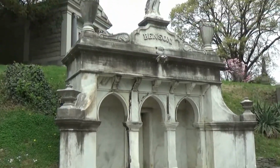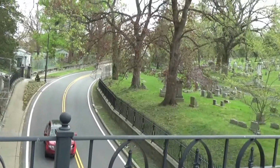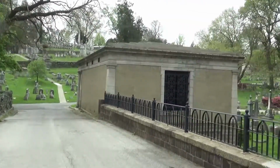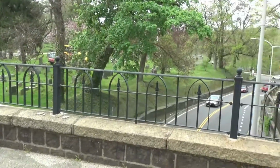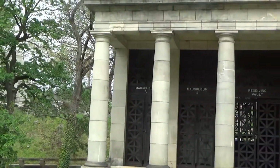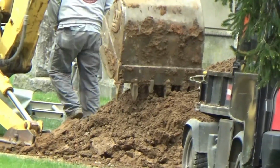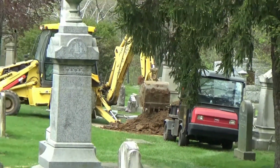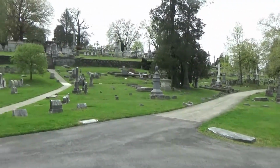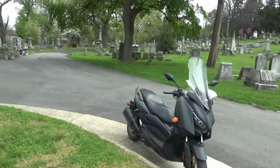Here's a really nice one. This is a huge place. Got a bridge going over a highway here. Here's a mausoleum. Sections A, B, C, and D. Looks like they got a new customer. Man, this place is gigantic. I'm here on my motor scooter.